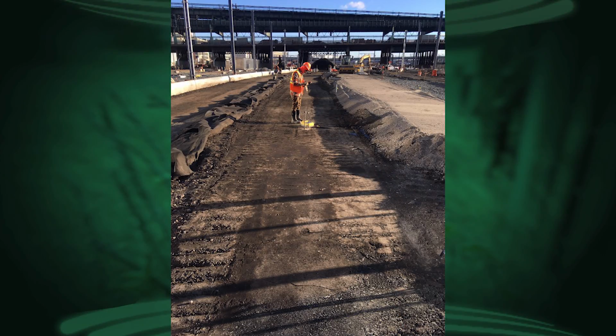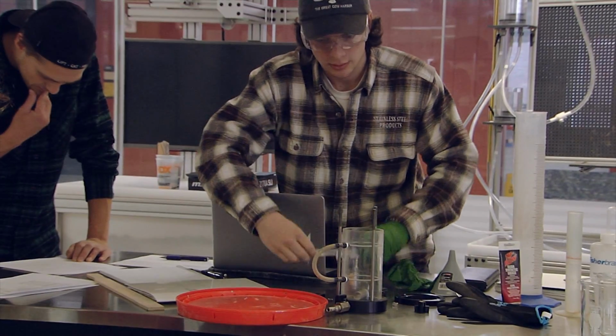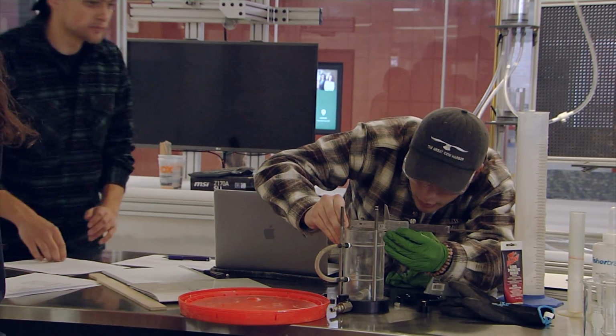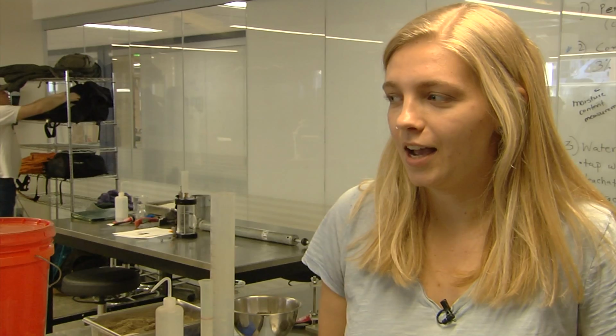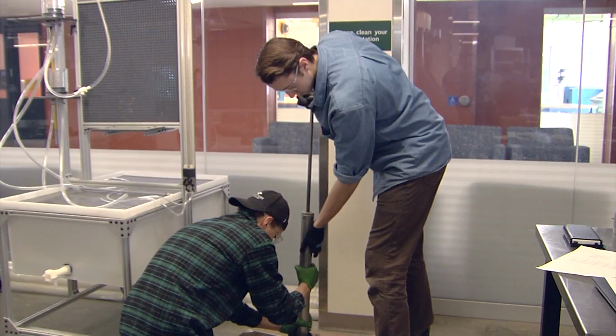This sort of testing is important for things like planning construction projects and water management systems. The students in this class first learned how to evaluate soil properties. We are learning how to perform different types of soil tests that we would do out in the field, and that includes permeability tests, sieve analysis, compaction.